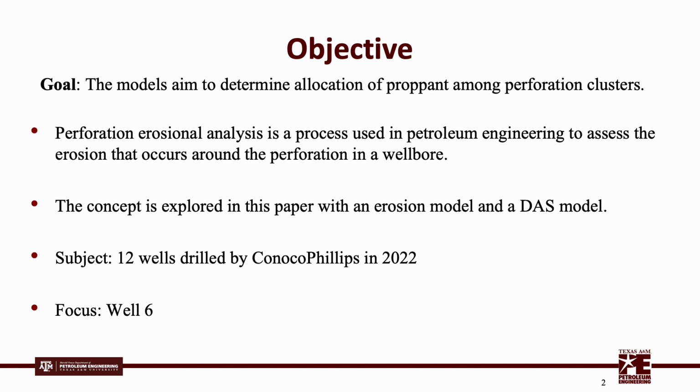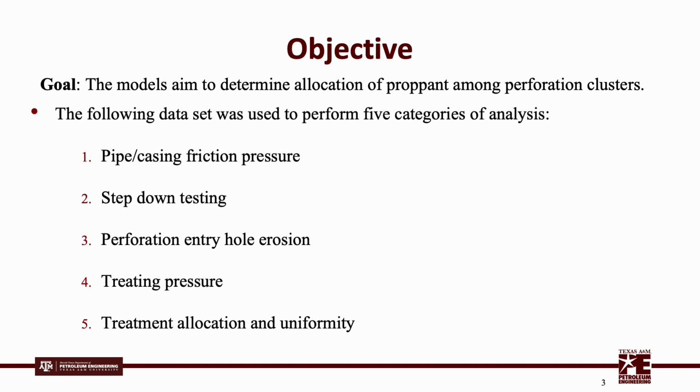The focus of this paper is well 6, which was equipped with a fiber optic cable for DAS and DTS measurements, as well as a permanent downhole gauge for exact calculations of pipe friction and bottom hole pressure. In addition, an ultrasonic device was utilized to measure perforation entry hole sizes and casing wear at frac plug setting depths. The following dataset was used to perform 5 categories of analysis: pipe friction pressure, step-down testing, perforation entry hole erosion, treating pressure, treatment allocation, and uniformity.